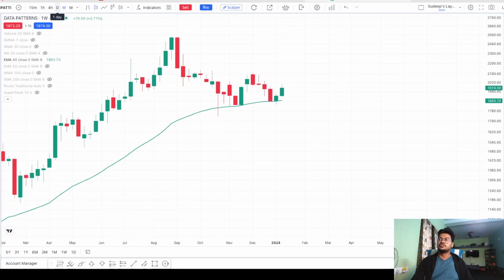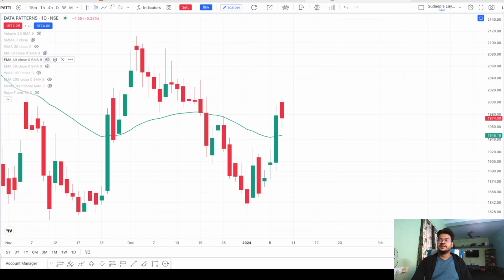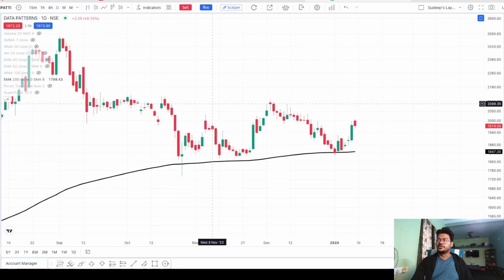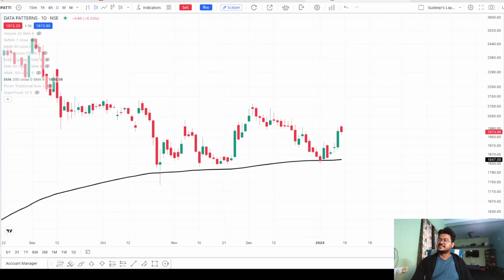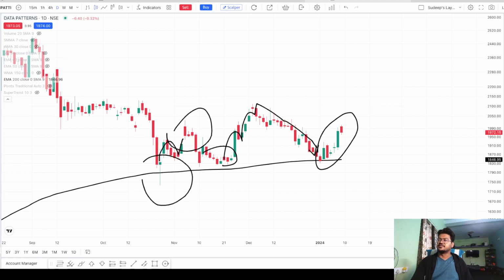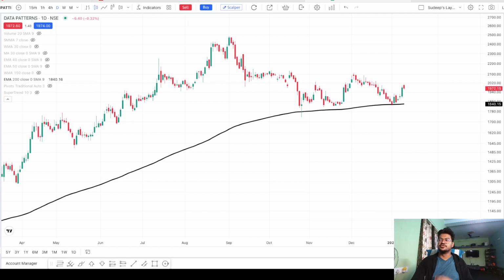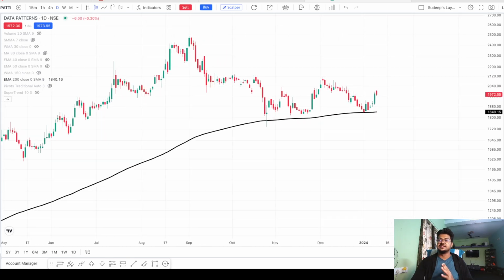So let me just quickly go to the daily time frame. Here is the daily time frame, and I will enable the 200 days moving average, and you can see the same thing. As soon as the stock hit this 200 days moving average, you can see some sharp bullish price action. It came down here, again sharp bullish price action, again came down here, and now we are seeing a strong green candle again. So this is clearly telling that the stock is actually reacting to the 200 days moving average, which is a good thing, and I would say this is the best place to buy this stock, and in future you might not get this stock at this level, at the 200 days moving average.